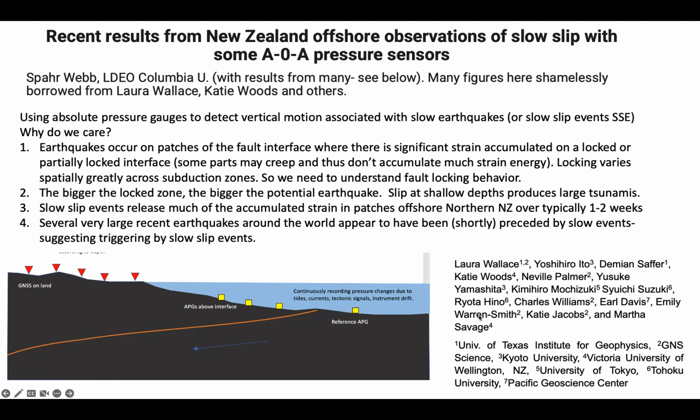A slow slip event can be thought of as an earthquake in very slow motion, happening over maybe 1 to 2 weeks. But we're getting about 20 centimeters of slip over a very large area. It corresponds to something like a high magnitude 6 earthquake.